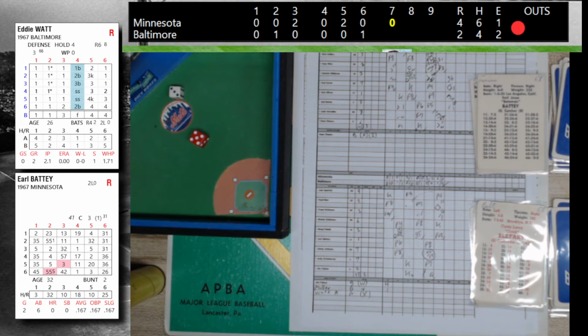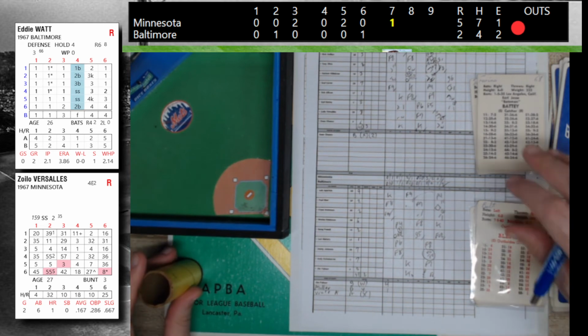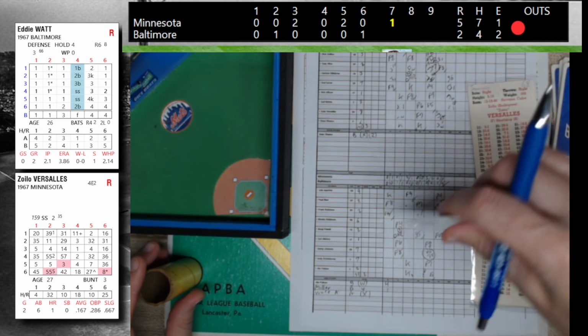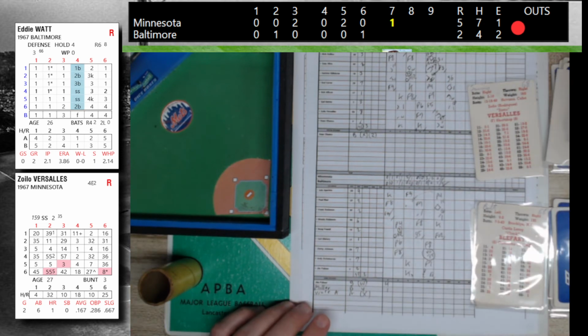Ground ball past the diving Brooks Robinson. And that'll allow runners to move up 2 bases. 1 will score. It's 5-2 now. And, Jesus. That's all I can tell you. All right, so Batty singles home a run, and he's 2 for 4 today.